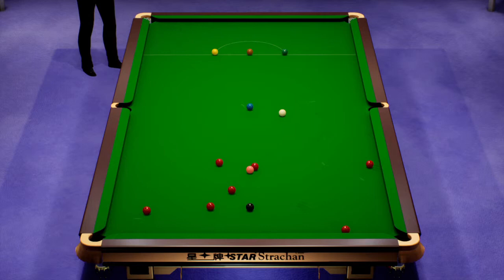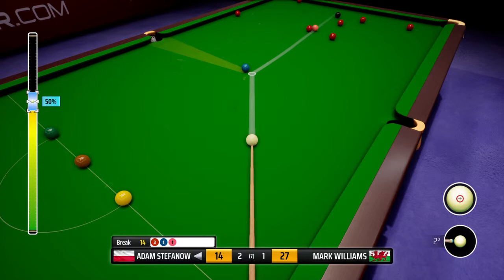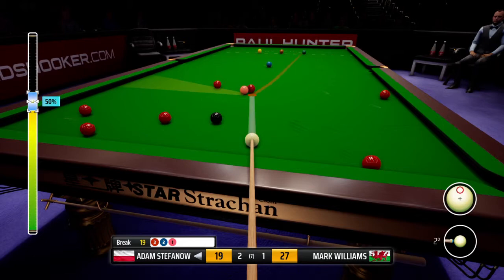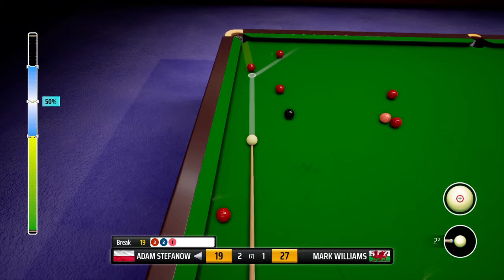Another red, which leads us to another 14. Blue in the middle right pocket. I quite fancy the little nudge on the pink there. He's taking this on. To be honest, what a great shot that is. Perfectly executed. 19. Exactly what I had in mind. If that red was playable, that would have been a bonus. I would have gone for it just to get rid of it.